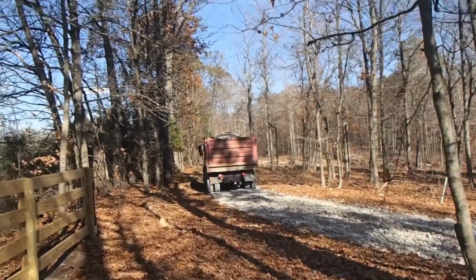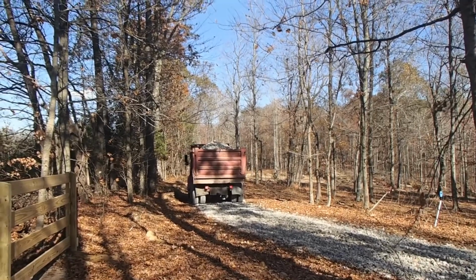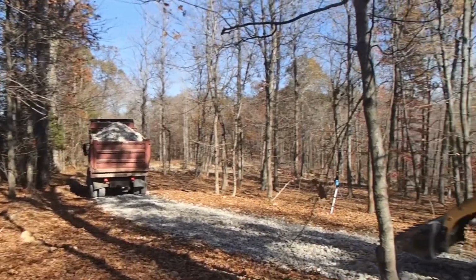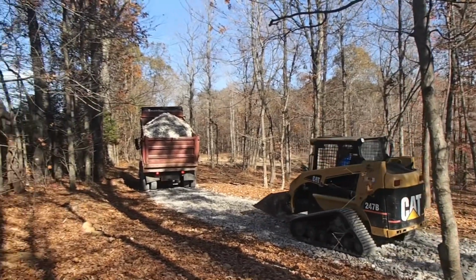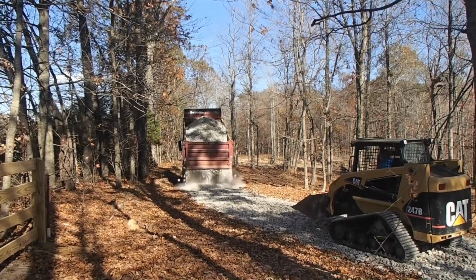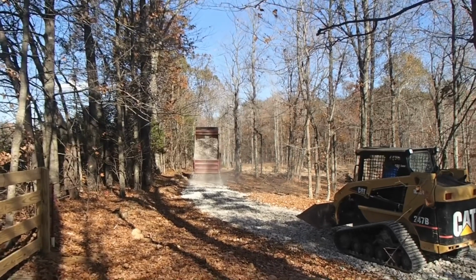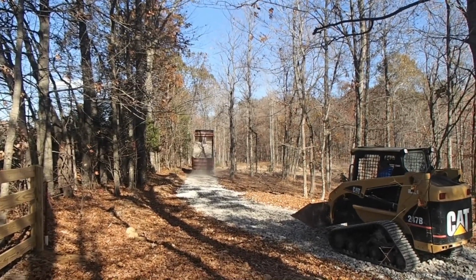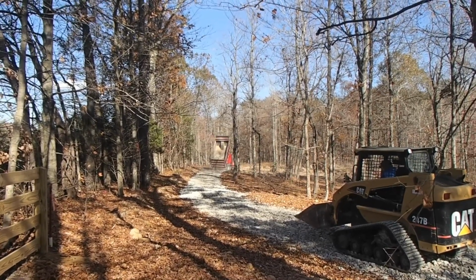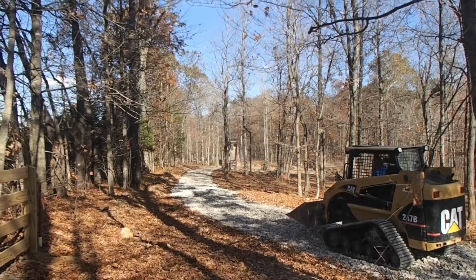I'm guessing to that taller tree stump on the left. That's my guess. Oh, he might make it. He might make it. He got pretty close.